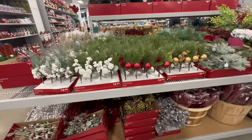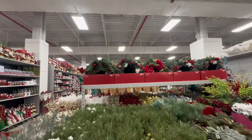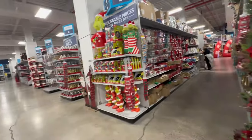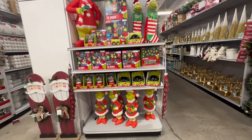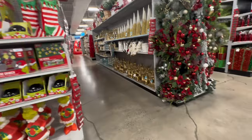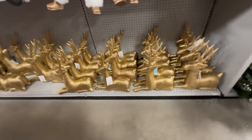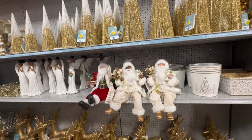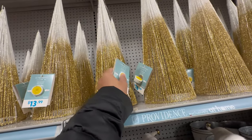They have these picks for $2.99. Those wreaths are $19.99. Oh, now we're gonna go into this. Oh, look at this. This is the Grinch section. So cool. Okay, let's go in here. You can start from here. Look at these reindeers, $17.99. Those Santas are cute. I think they are $24.99. And these light up. These are $13.99. They light up like that.